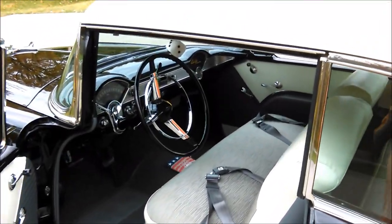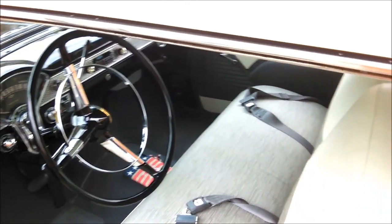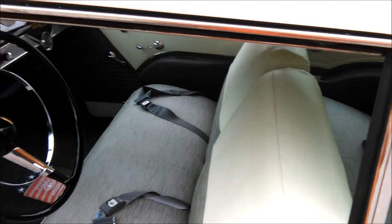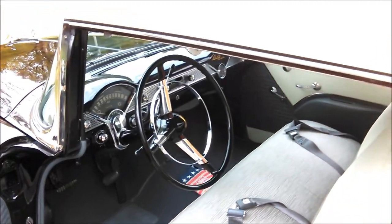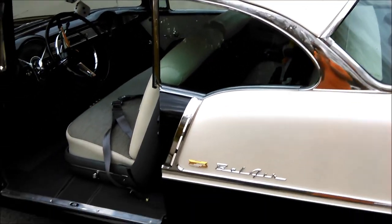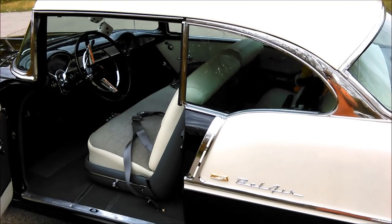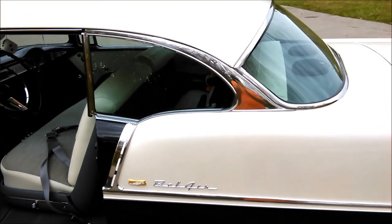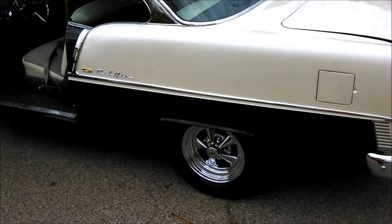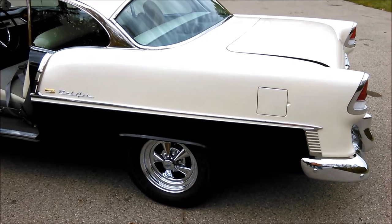And this is the inside of the Bel Air. Original interior, been redone. What's the paint scheme? Black and white, pearl on the back, and black on the front underneath. Are those original Kragers? You got the old style Kragers on it. They're probably 30 years old.